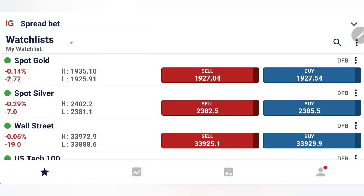Gold retraced from the highs and failed to breach past the 1950 level. That was the level I asked you to remain long above, and the sell entry was at 1944. Now it is trading at 1927. I hope you all profited. Yes, it has seen a good drop till 1918 also.